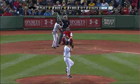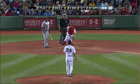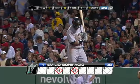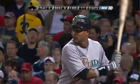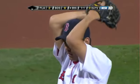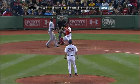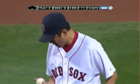Kind of strange for Saito to come into a game and not have control, like he did when he came in for Bard the other day with the bases loaded. Drilled the first batter. I believe he drilled Rollins with a pitch. Walked the next batter on 4 consecutive pitches. And even for a veteran like Saito, coming into games this year setting up, not necessarily closing anymore, it's just a different experience.